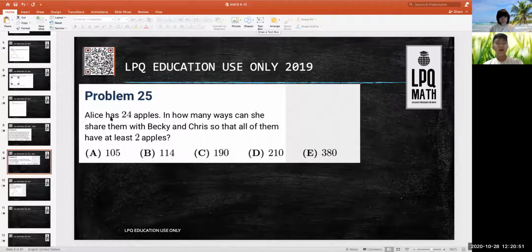Alice has 24 apples. In how many ways can she share them with Becky and Chris so that all of them have at least 2 apples? Very good. So this question is very good. Obviously there's student A, Alice, Becky, and Chris. Usually it's A, B, C, but if it is not, like the earlier question we talked about yesterday, we can always just use them as A, B, C, because it's easier for us to do.